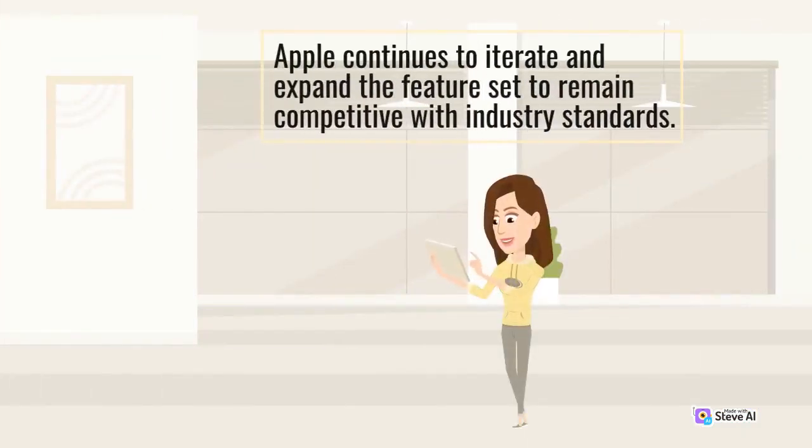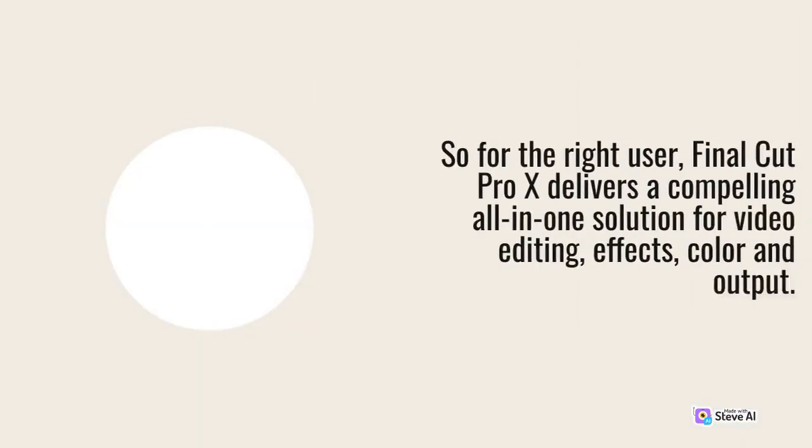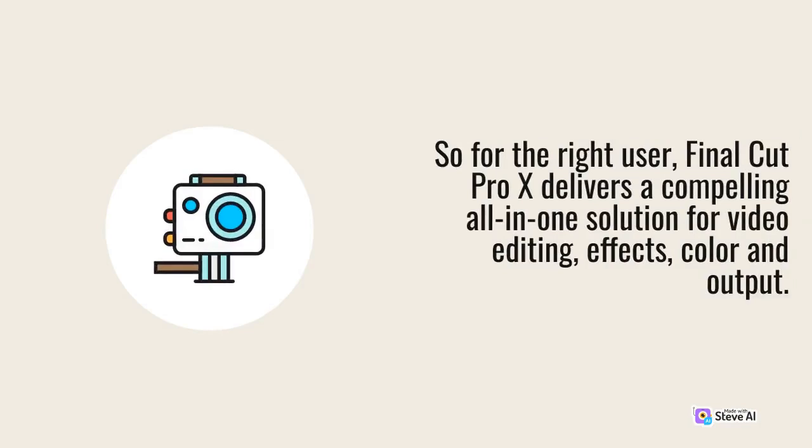Apple continues to iterate and expand the feature set to remain competitive with industry standards. So for the right user, Final Cut Pro X delivers a compelling all-in-one solution for video editing, effects, color and output.